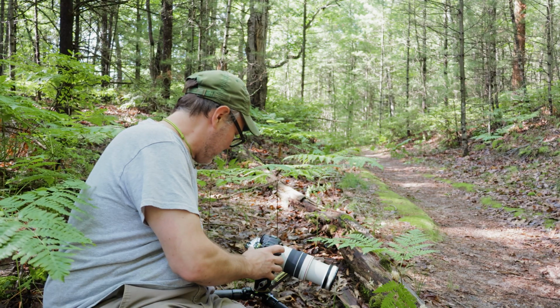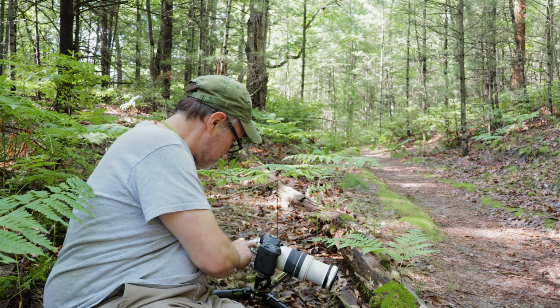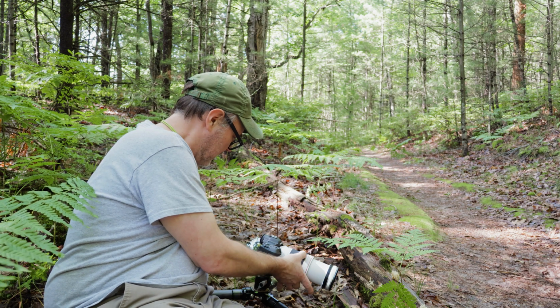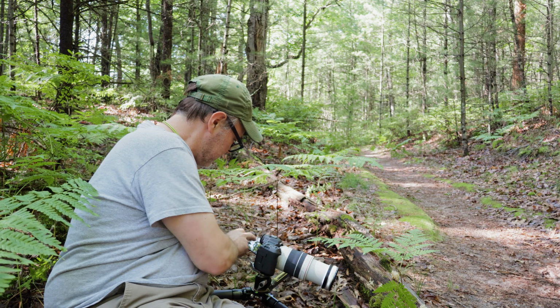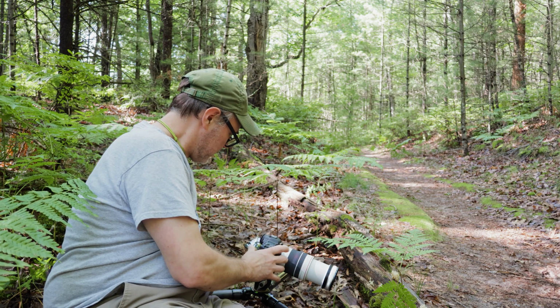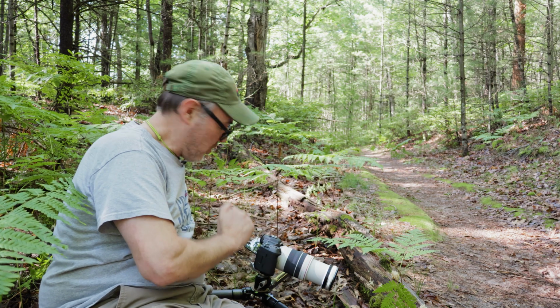Wish my light would cooperate with me. It's not. We're gonna grab this shot in the current light. Like I said, this is gonna be a focus stack. Got a bunch of these little mushrooms. We're just gonna step through, grab them all.